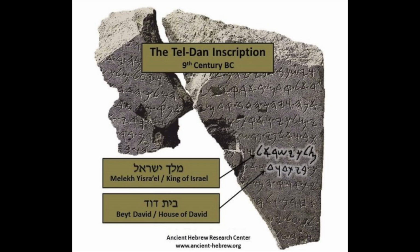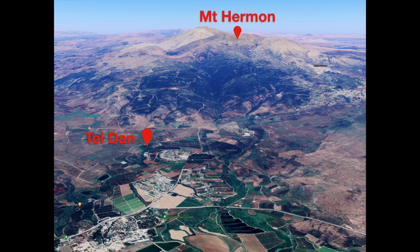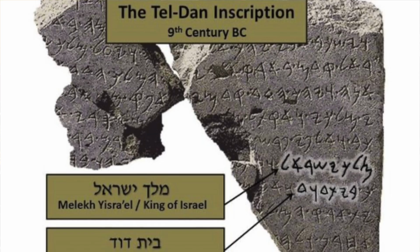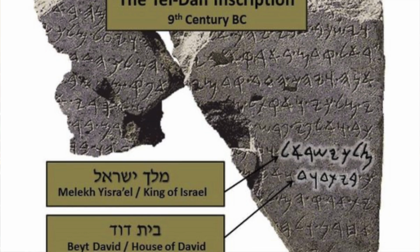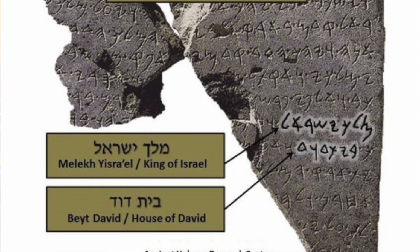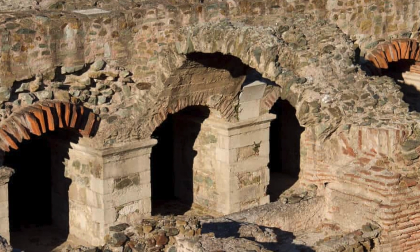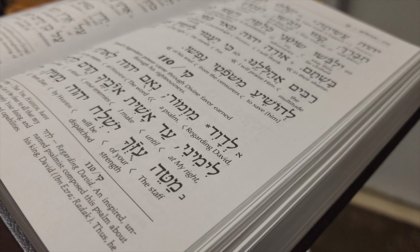The Tel Dan Stela, or the House of David inscription. Discovered in 1993 through 1994 during excavations at Tel Dan in northern Israel. The Tel Dan Stela is an inscribed stone erected by an Aramean king in the 9th century BCE. It contains an inscription that references the "House of David," typically interpreted as a reference to the Davidic dynasty, and another inscription that reads "King of Israel," likely Jehoram.